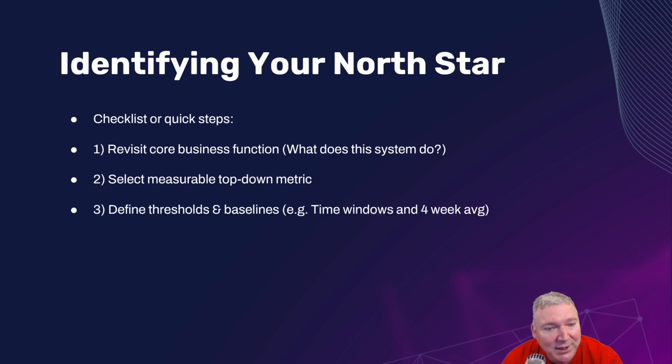Define thresholds and baselines. Have a look at time windows. I think they're pretty good. But definitely look at something that's dynamic, unless you've got constant load throughout the day. You may be a total global company, or you may have users that are 24 hours a day for some reason. Maybe you service a 24-hour help desk or something like that.